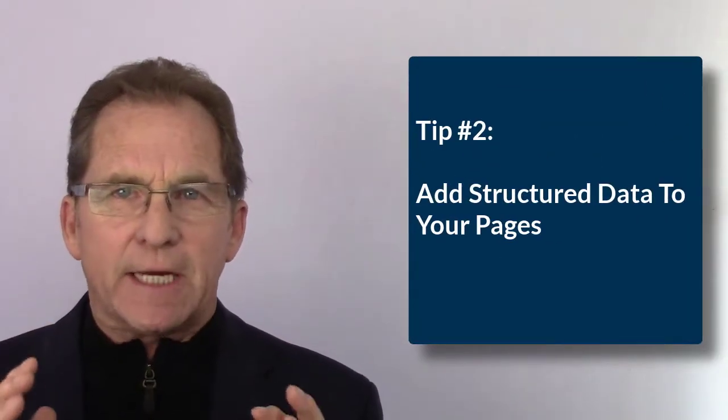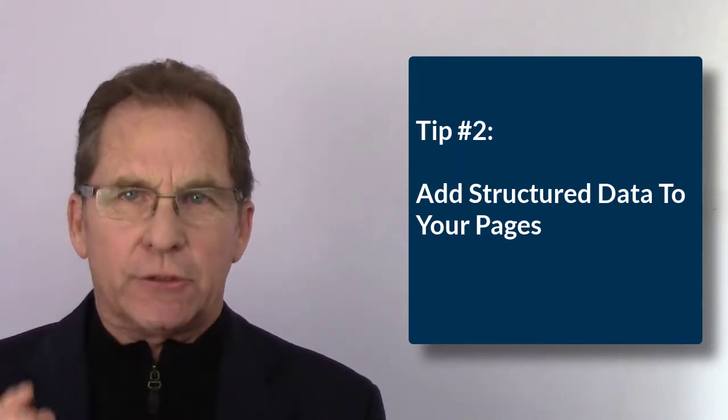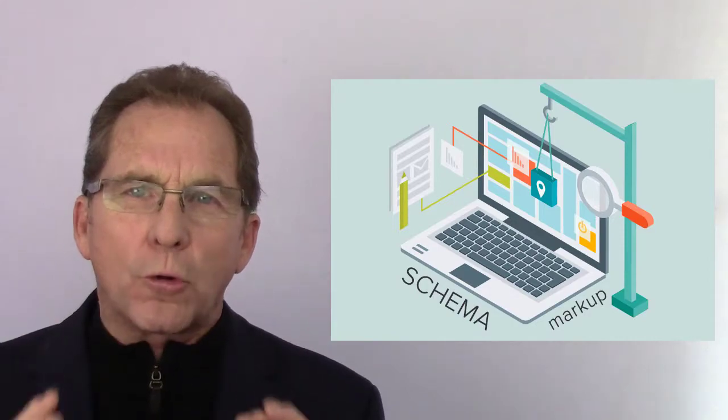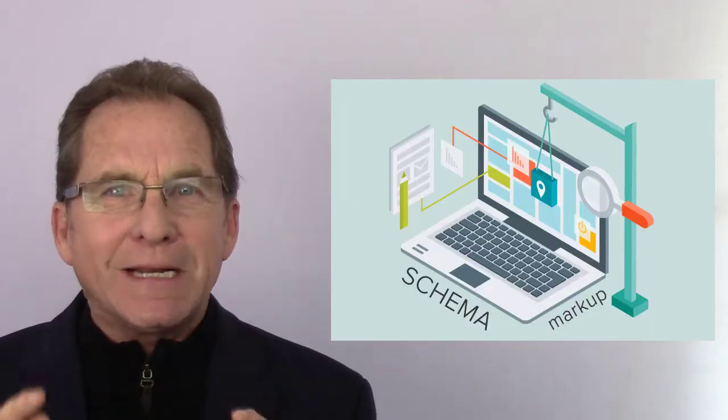Tip number 2, this is a more advanced item in regard to SEO. It's about adding structured data to your web pages. And there are a couple of types you should focus on. The first is schema markup, and it's becoming an increasingly more important part of web pages. Schema is detailed code on your pages, written specifically for Google's crawler. It outlines exactly what your page is all about, and it isn't seen by humans reading your pages.